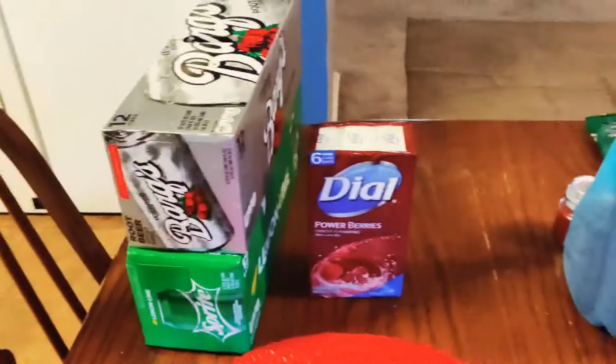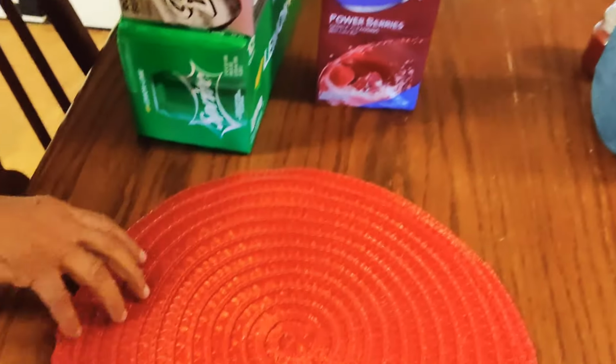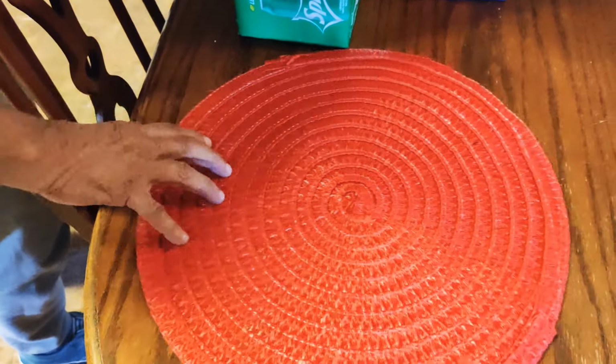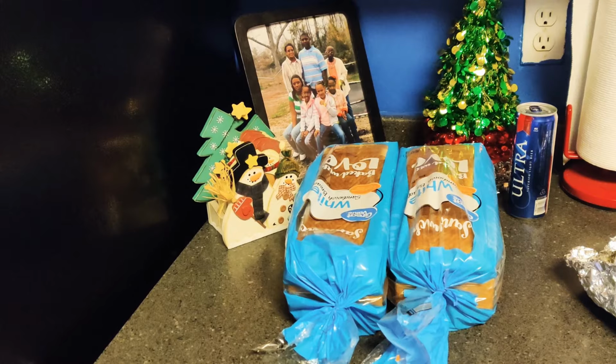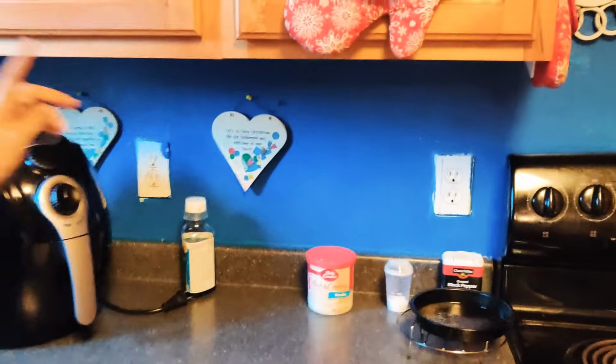With her placemats that I have scattered on the table. Oh, yeah. These here are going to be on temporarily. I'm going to get some more along with a Christmas tablecloth. But I'm putting these on for right now. And I put my little Christmas decoration up here and along there. And I got these here. And I got some lights in my window.